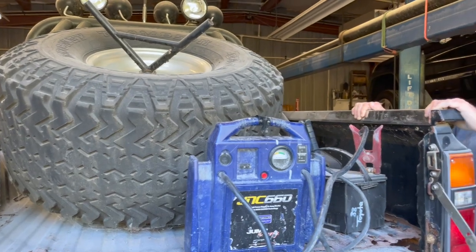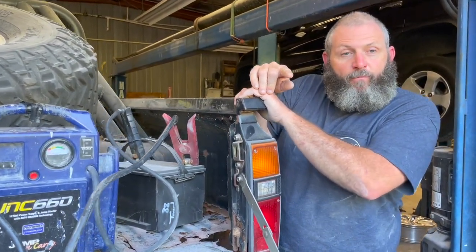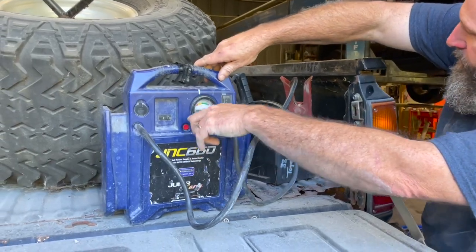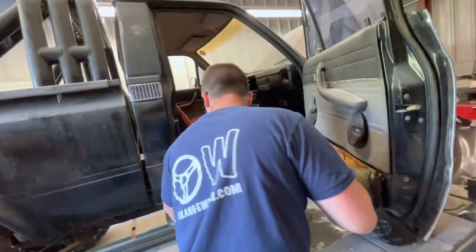So I think what we need to do, why don't you jump up in the cab? We already checked the oil. We already checked the water. We checked everything there. We got the battery hooked up. We got some juice. So you jump up in the cab, see if we got any power. See if we got any juice.